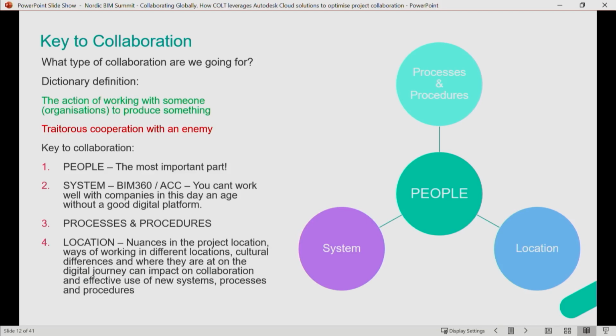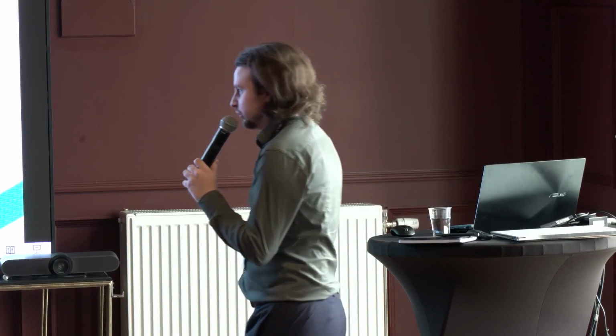And then location is also important to consider if you are a large business. So the nuances in the project location, the way people work differently, different cultures. People here are from a different background to me, and the way you work here may be a little bit different to the way we work in the UK. Very different to in Japan, for example, which is one of the locations where it is a little bit more tricky. And all these aspects can impact on collaboration and how you effectively collaborate with companies.